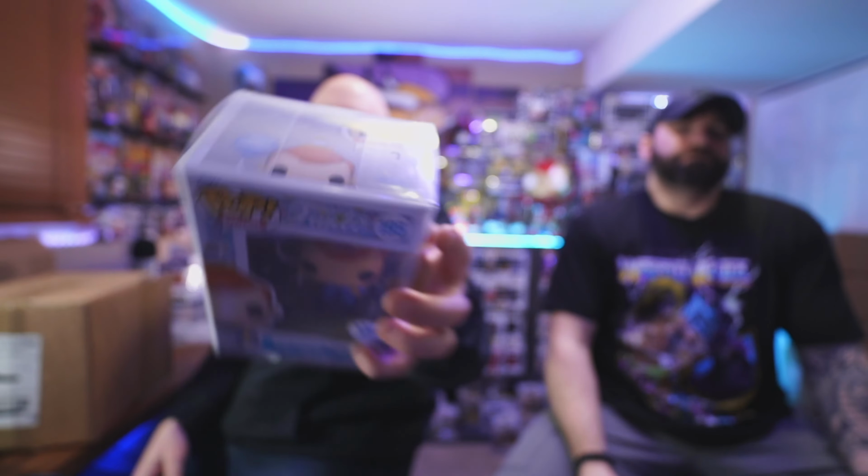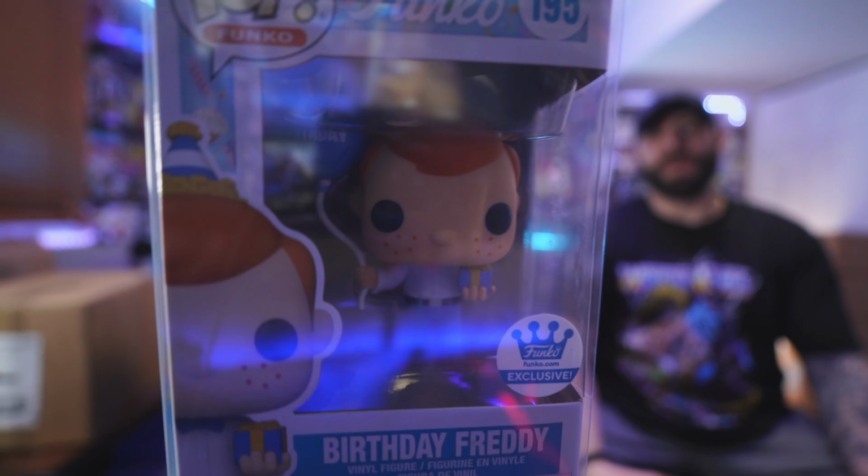Never mind. Okay, let's get to this one in 3, 2, 1. Freddy Funko Birthday Freddy. Yeah, that one just came out not that long ago. It's a new one, 2022 pop, $7 maybe? I don't know. I think it's pretty common.